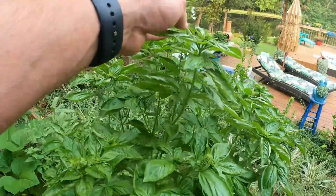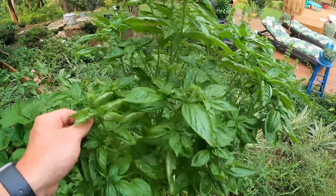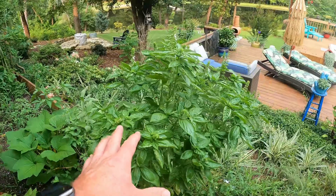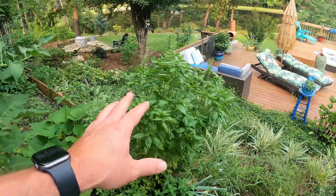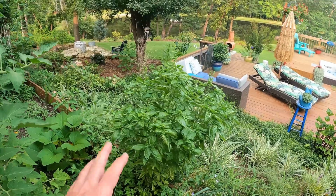It's starting to flower here, so it won't be long, and we'll need to either plant some more for the fall or just rip this one up, because the taste kind of changes. Usually a lot of times when these leafy greens flower, just something happens internally of the plant. It just kind of changes the flavor.